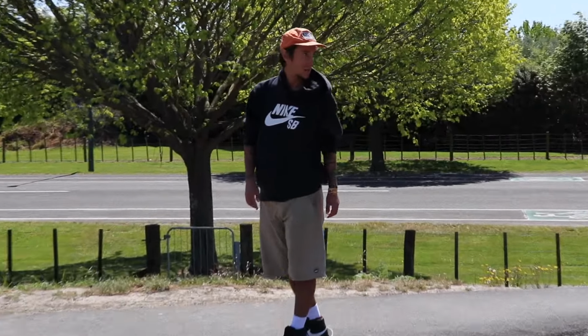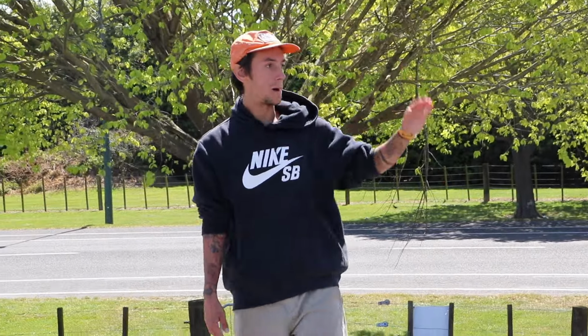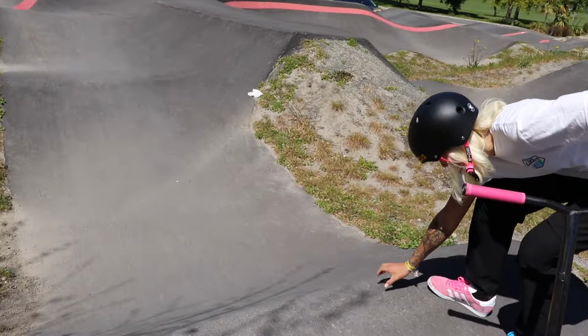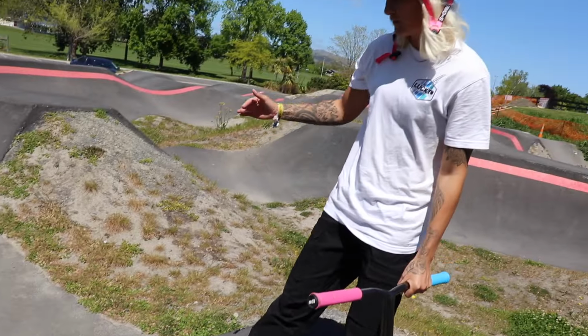Very peculiar trying to set up my foot for a kickflip while pumping. Right before he did that kickflip, there's like this massive pump here which is kind of really steep, and if you air over it too fast, you'll fall and it'll hurt. So you gotta air over it at a nice speed.